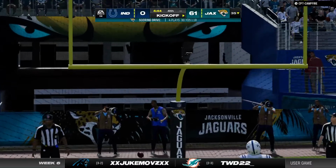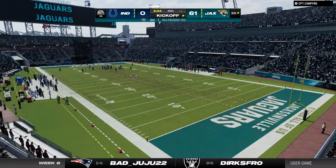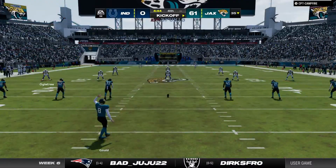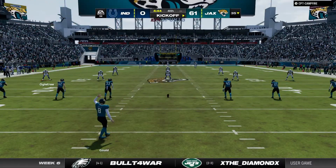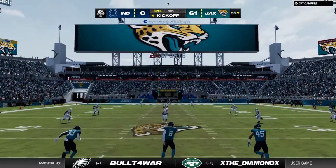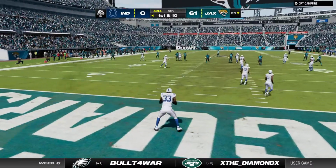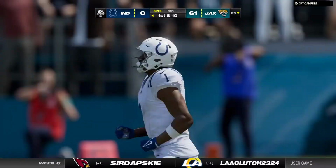Gould able to tack on the extra point. And this one was over a while ago. Touchdown. It's Robbie Gould now to kick it away. Fair catch going to be taken, and this will be moved out to the 25.